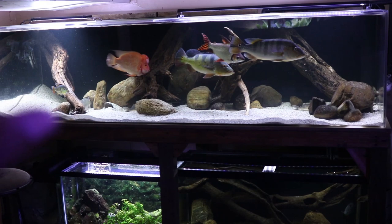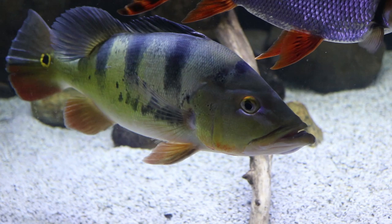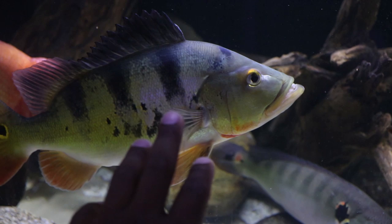So today we're gonna be looking at my Cichla Ocellaris Peacock Bass, this fish right here. And I'll be honest, this isn't the best looking Ocellaris Peacock Bass that I've seen. I've actually had one that had a lot more color. So he's not completely looking awesome, but it is still amazing. Look at this guy sitting there pooping. But it is pretty amazing to see him where he is today and where he was when I first bought him.